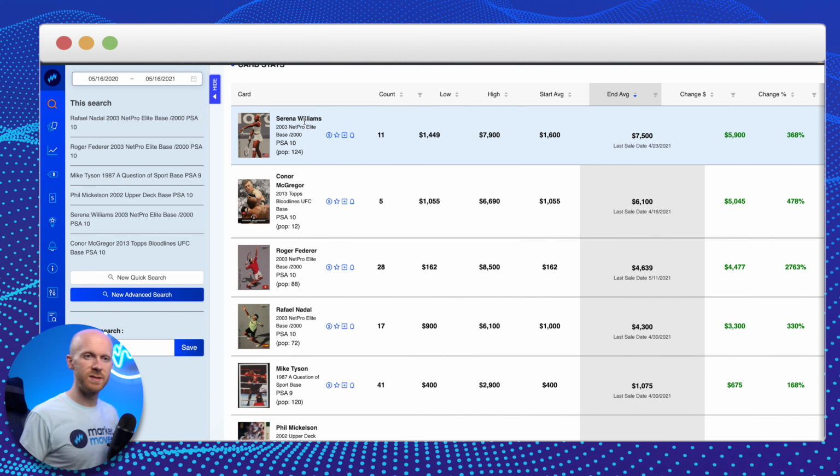Another one to think about is rare inserts and low pop base cards of all-time greats, but not necessarily the greatest. So not Michael Jordan, but think the next tier down, Shaquille O'Neal. Kobe's probably a little closer to Jordan, but if you keep going down to the next tier, the Kevin Garnetts, the Karl Malones, the John Stocktons, the Charles Barkleys, the Hakeem Olajuwons.